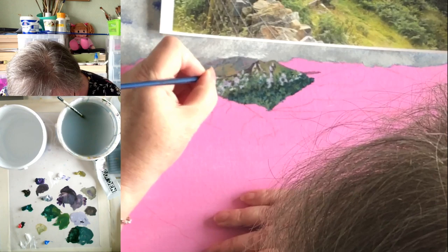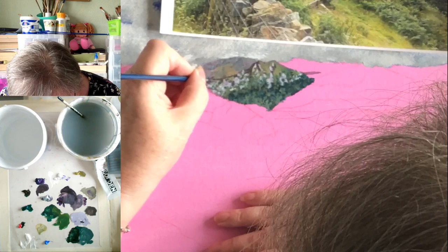And actually, they do have some lovely painting by numbers sets. I've seen them when I've been in Hobbycraft. I always get tempted to buy them, actually. They're so nice.